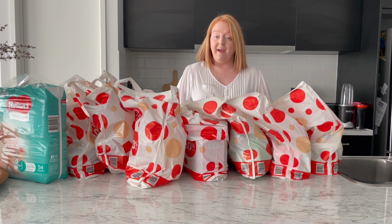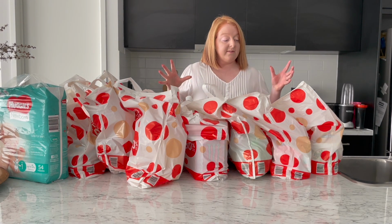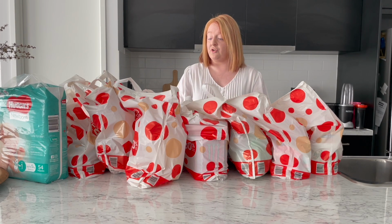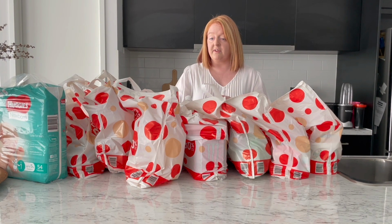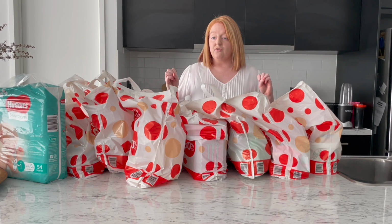I am Kim and I am here today with another grocery haul. So today's haul is from Coles and it is a little bit larger than usual because I had to grab a few extra bits and pieces for a friend's baby shower for the gift that I'm putting together. But this lot came to $239.